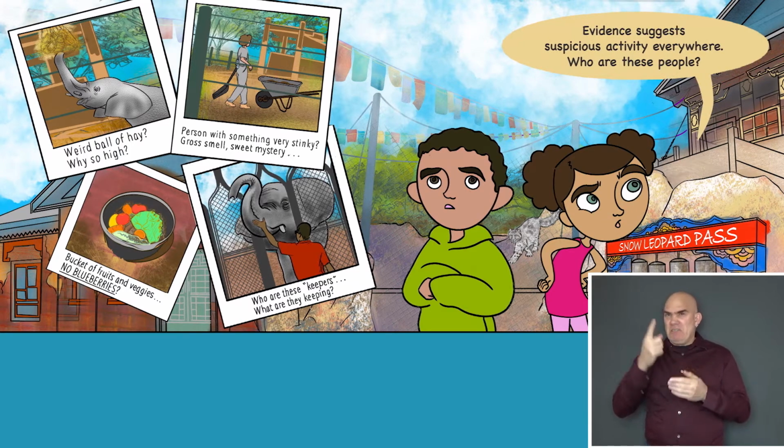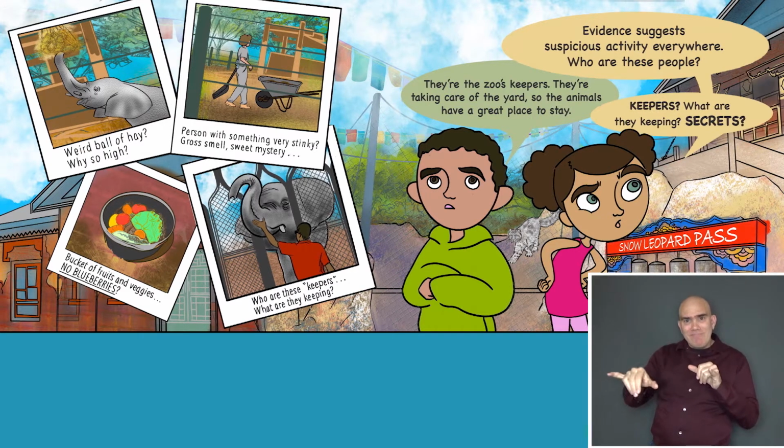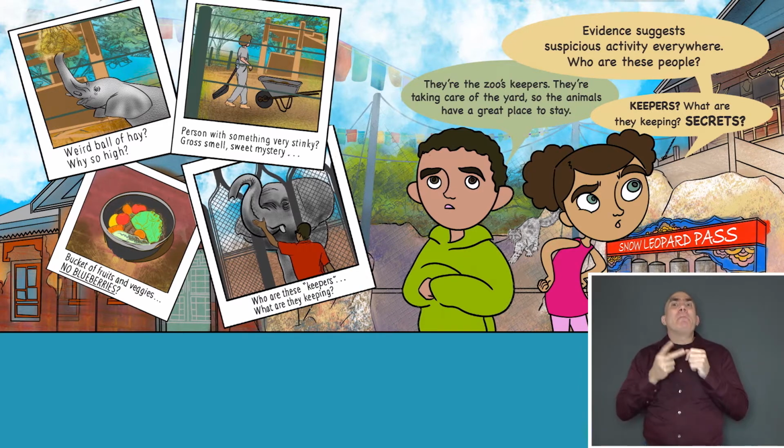Evidence suggests suspicious activity everywhere. Who are these people? They're the zookeepers. They're taking care of the yard so the animals have a great place to stay. Keepers? What are they keeping? Secrets?